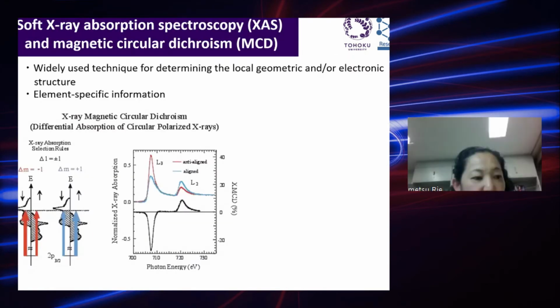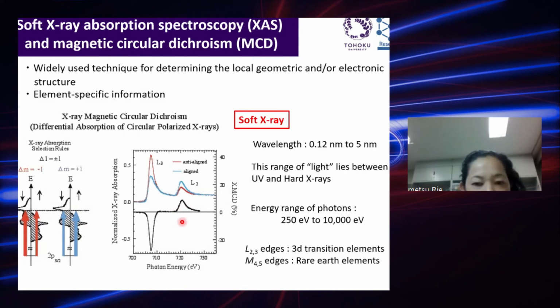MCD is a variant of XAS in which circularly polarized light is used. When electrons absorb an incoming photon, they are promoted from a core level up to the Fermi level. So we can obtain information on the density of states in the conduction band. In magnetic materials, the density of states for the two spin orientations differs, so the absorption observed will be different for the two light polarizations. By subtracting the two spectra from one another, we obtain the difference in spin population. That is MCD.